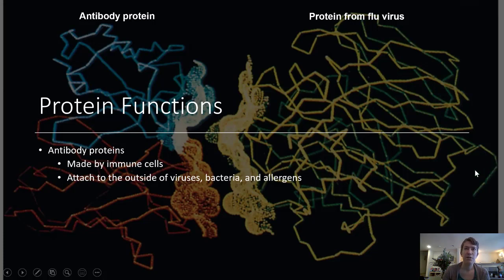So the background image here shows an antibody protein on the left, this large thing. These are made by your immune cells when you come into contact with bacteria, viruses, or vaccines that can contain dead or weakened pieces of bacteria and viruses. Sometimes your immune cells mistakenly think that something harmless like dust or pet hair is a dangerous virus, and they'll make antibodies to fight it.